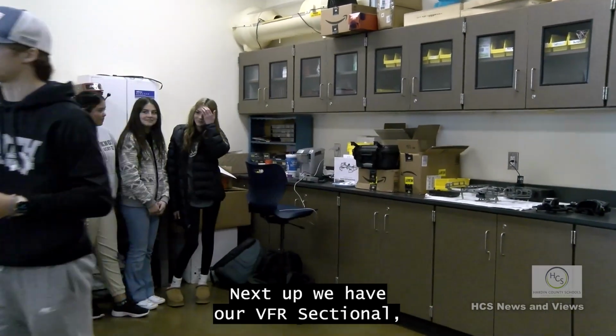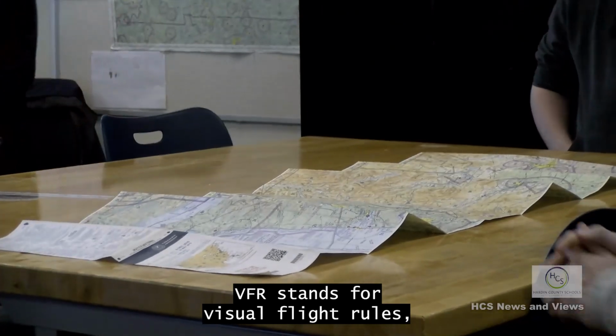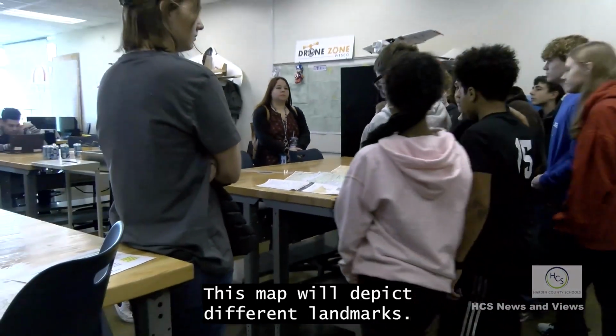Next up, we have our VFR sectional. This is our map of the skies. VFR stands for Visual Flight Rules, meaning you have to see where you're going, and if you can't, you probably shouldn't be flying. This map will depict different landmarks.